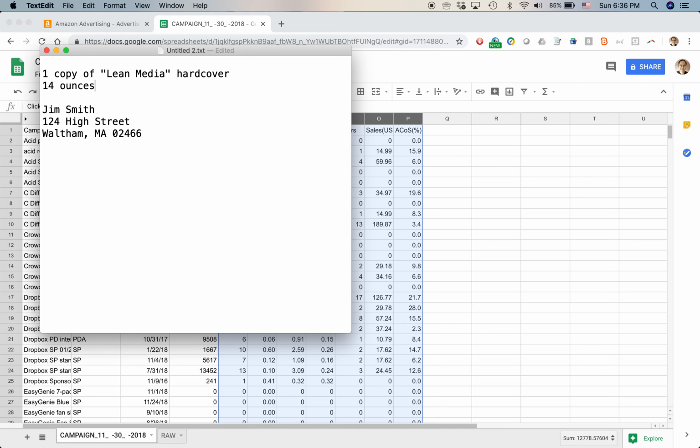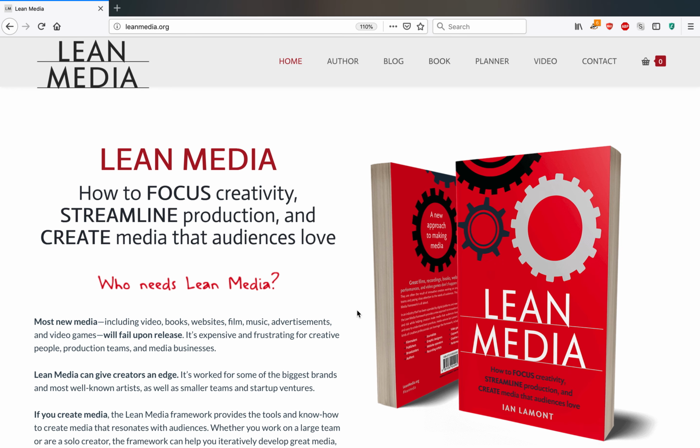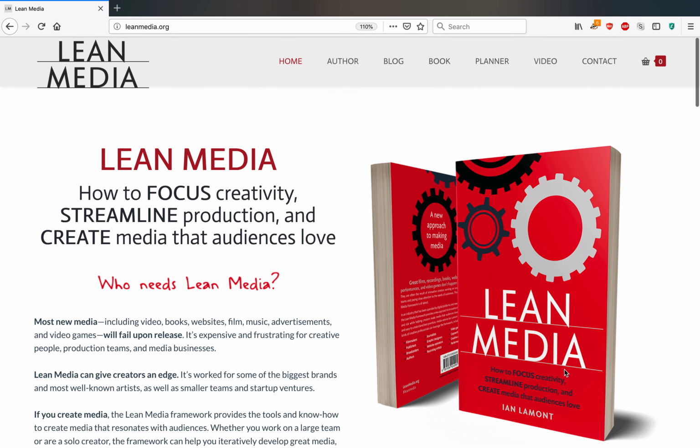So here's the story. I have one copy of my book, Lean Media, hardcover. I need to ship it out to somebody in Waltham, Massachusetts. I know that it weighs 14 ounces, and I've already processed the order. So if you go to my website, you can buy the book directly from me. You can add it to the cart, either the soft cover or the hard cover, and then I'll process the order. It's all done in the back end.